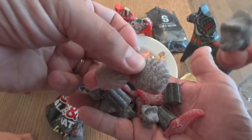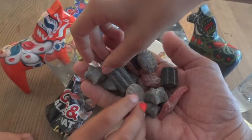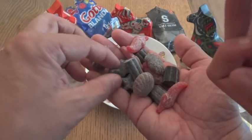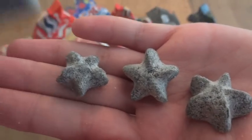Sea star. Darker and lighter. This is a larger sea star. Here's another. Look, they have different sizes of sea stars, as you can see. And then it's this triangle. You've got a mama, you've got a papa, and you got a baby. Maybe it might just be stars, maybe not sea stars, because they also have triangles.